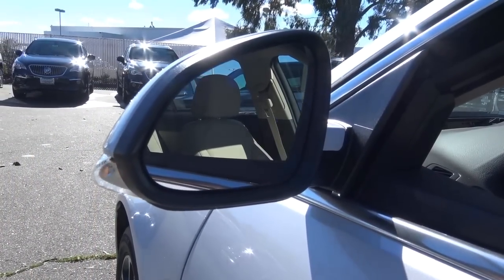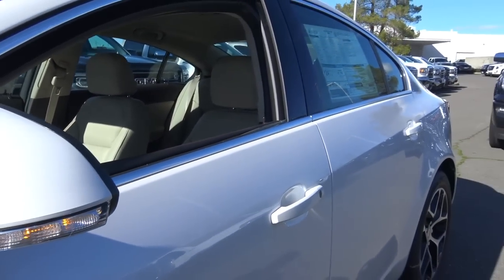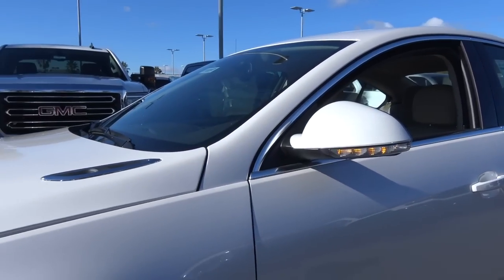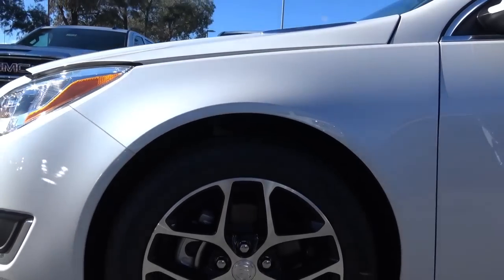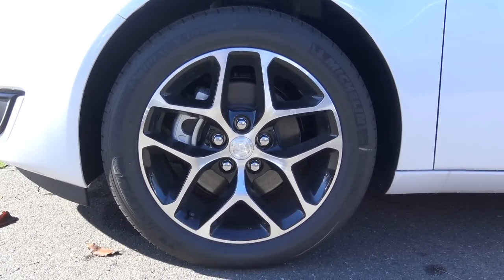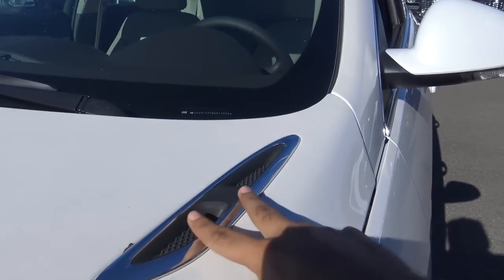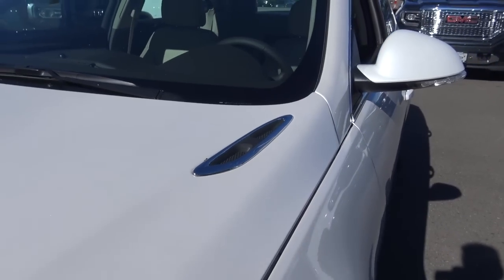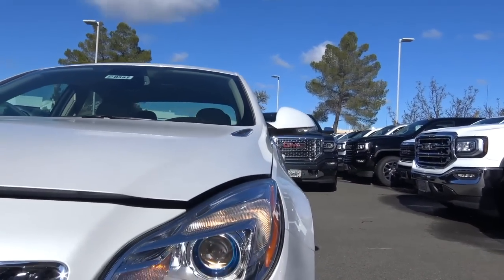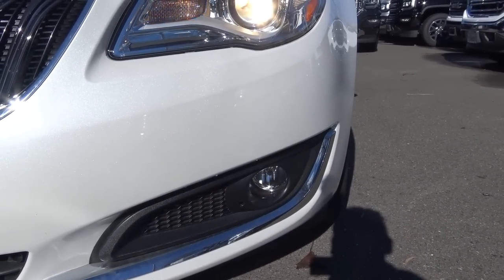Heated exterior mirrors with LED turn signal indicators. Blind spot detection is available. Now, the Regal also received a mid-cycle refresh just a couple of years ago, which added more features and updated the styling on the inside and out. Love these 18-inch aluminum alloy wheels. Very distinctive looking. And you have the fake portholes, which is a classic styling trait for the Buick brand. You have halogen projector beam headlights, and you have your fog lights down below.